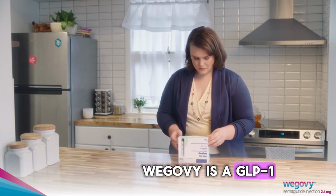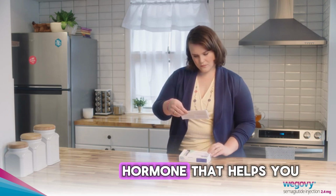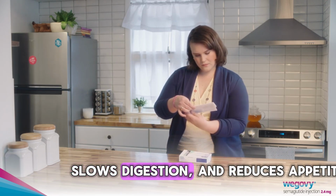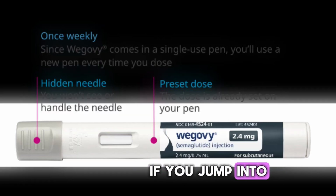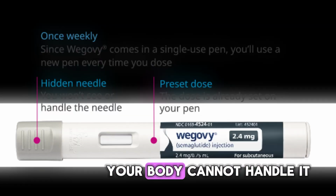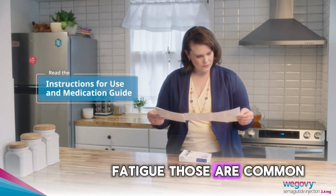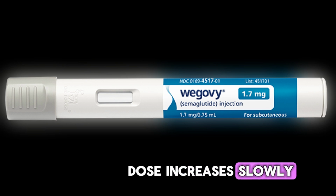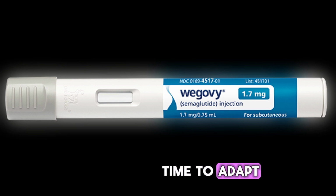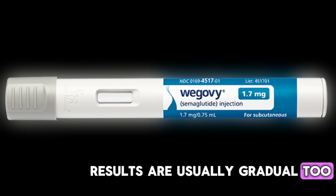Wegovy is a GLP-1 receptor agonist, which is a fancy way of saying it mimics a gut hormone that helps you feel full, slows digestion, and reduces appetite. But here's the thing. If you jump into the full dose too fast, your body cannot handle it. Nausea, vomiting, fatigue, those are common if the escalation is rushed. That is why the dose increases slowly. It gives your body time to adapt. And yes, this means results are usually gradual too.